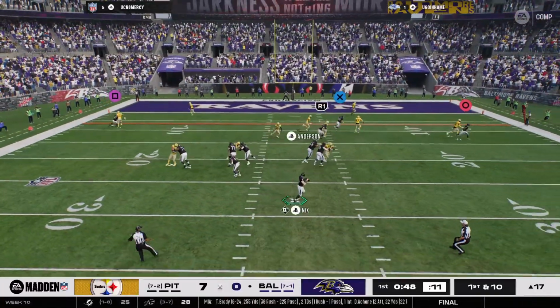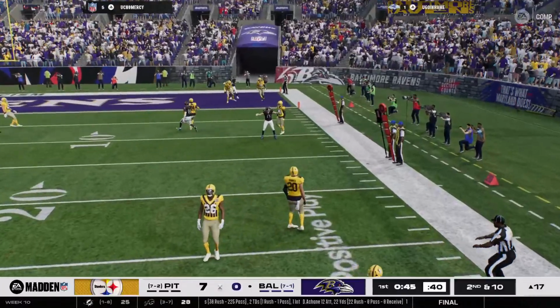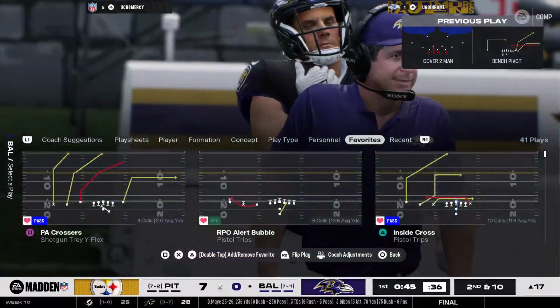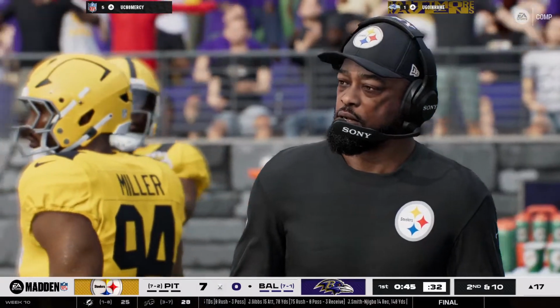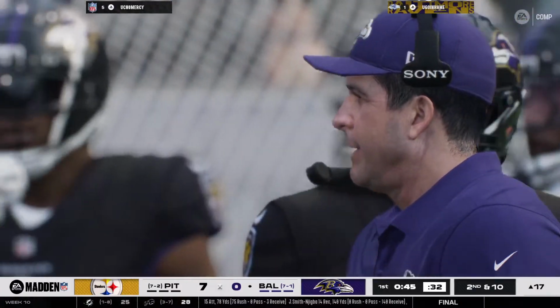To throw is Nix, on the run to the right. And he'll just get rid of this. Smart play to throw it away. And that'll set up second down. They just have to be more creative with their route concepts, Mike. I mean, there's nobody open, nowhere to go with the ball, and the quarterback's just forced to throw that one away.